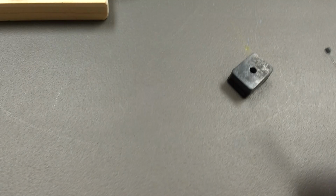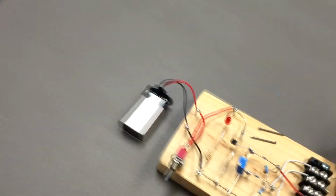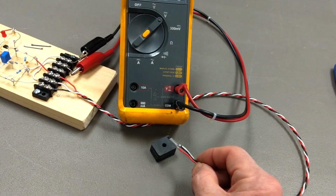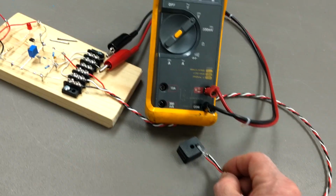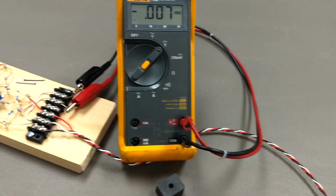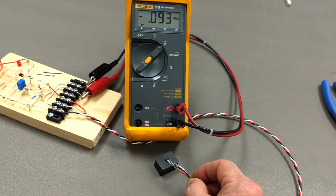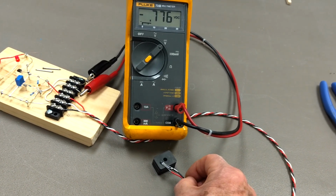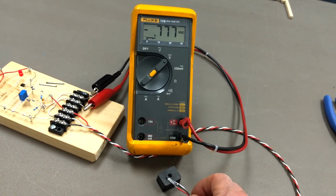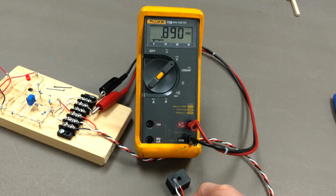Now here's some fairly weak ceramic magnets, and let me get the meter in the picture if we can. Okay, as I approach the magnet, nothing happens because we're not turned on. If all else fails, turn it on. Okay. Now as I approach the magnet, you can see the voltage increasing. And there's 0.8, well, it's minus 0.8 volts. If I rotate the sensor over, we go positive 0.8 volts.